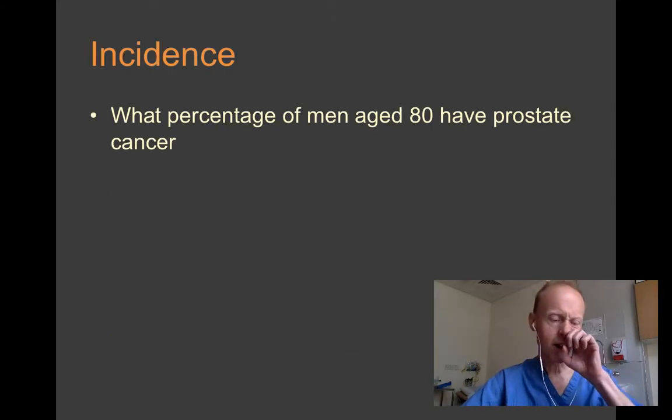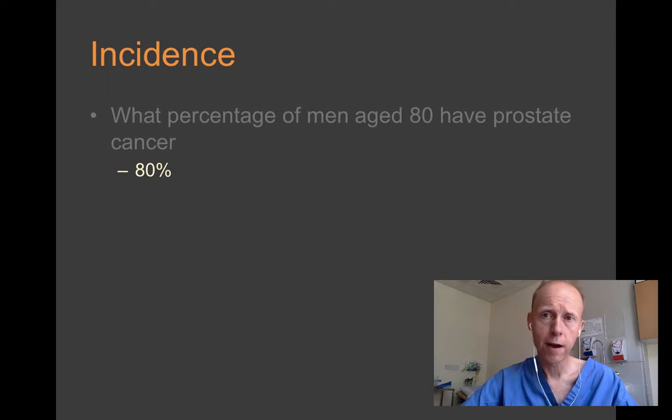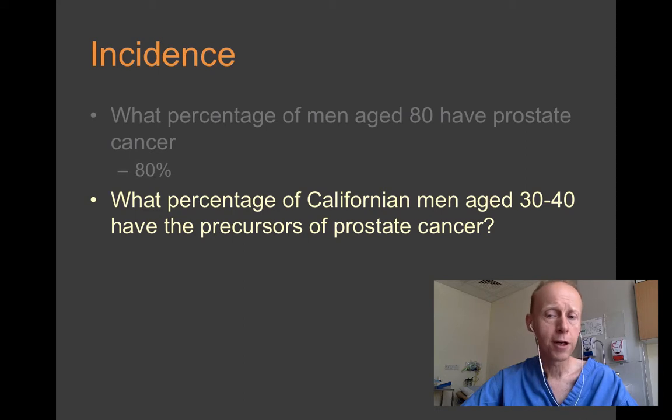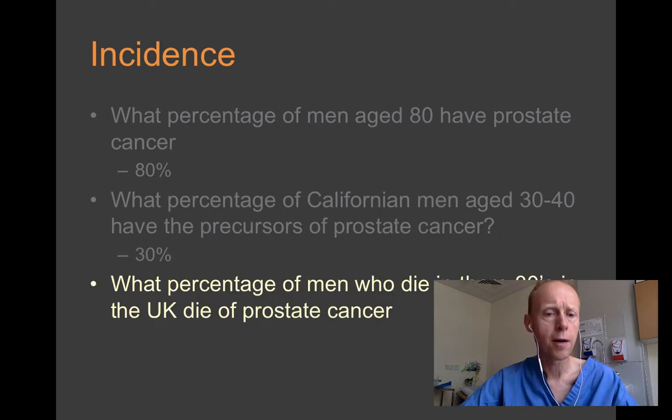So I'd like you to gird up your loins and tell me out loud to the computer what percentage of men aged 80 have prostate cancer in the UK. Go on, give it a go. And the answer is 80%. So it's a very, very common disease. What percentage of California men aged 30 to 40 have the precursors of prostate cancer? In autopsy studies, 30%. It's quite common as a kind of precursor disease even in younger men.